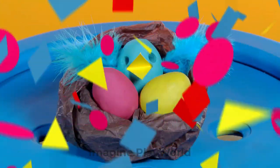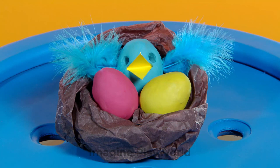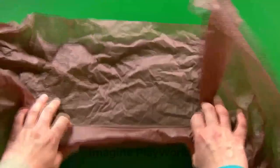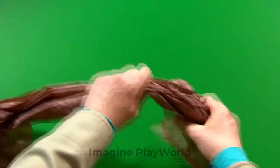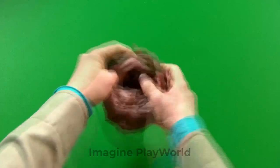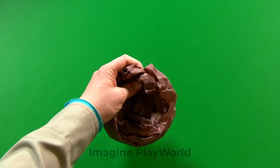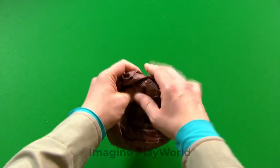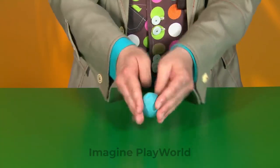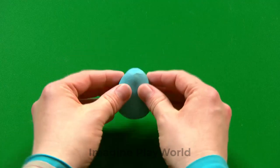Look! Scraps' surprise party popper! To make a brilliant bird's nest like this, scrunch some tissue paper into a nest shape. Then stick the ends together and roll some modelling clay into an egg shape.